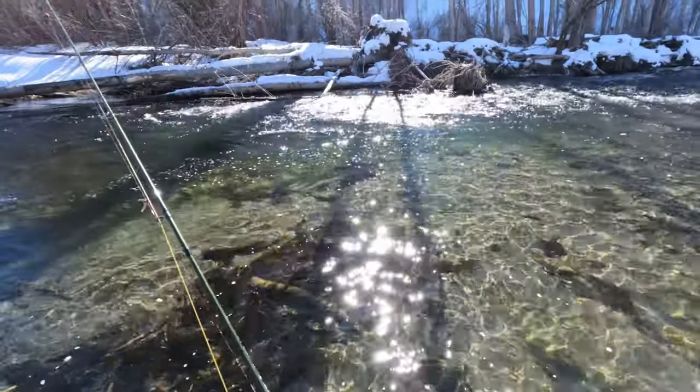All right, so today I'll be heading out to eastern Idaho to do some fishing for the weekend. Hopefully it's great, it should be fun. Easy nymphs, probably some dry flies, we'll see. It should be a fun time. Oh yeah, there's gotta be a fish here.